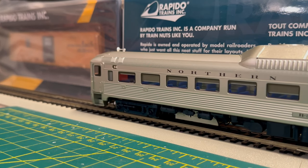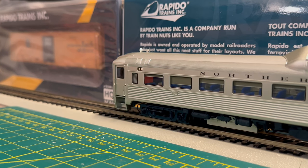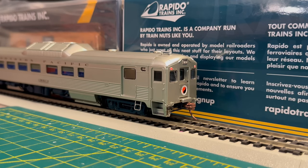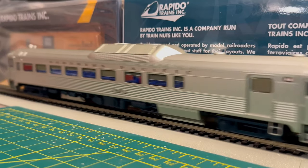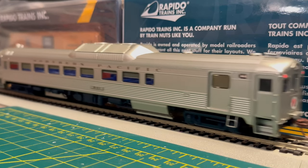Again, a disclaimer from Rapido says that some parts may be missing from the model, so just be careful about that when you decide to purchase a mystery box yourself. With all that said, if I was looking for a Northern Pacific RDC, I think I'd prefer to browse the third-party market just so I can get the original box. I'm glad that Rapido does include that plastic cradle, but I would like to have the original box with my models.